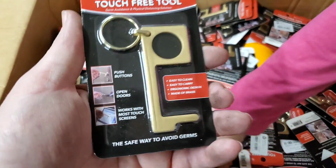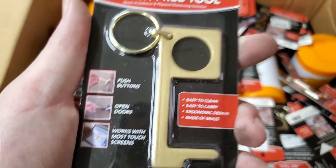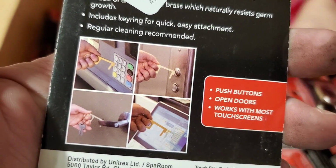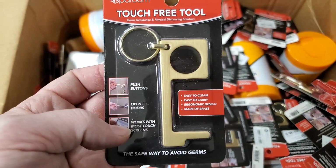Touch-free tool. You don't touch handles, doorknobs. Oh, easy to clean, ergonomic. Even works with most touch screens. That's clever. That is cool. So there's a bunch of these. Let me grab a little box, and I'm going to pile those in a little box. Somebody was a genius.